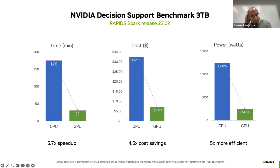From a performance perspective alone, this is a good outcome. But remember, I said that we're increasing the cost by 37% for the cluster when we do a one-to-one comparison. When we look at the time taken, though, the GPU cluster running at 31 minutes costs $7.20 versus the CPU cluster, which costs $32.52. So with the speedup, we get both the acceleration and the cost savings.